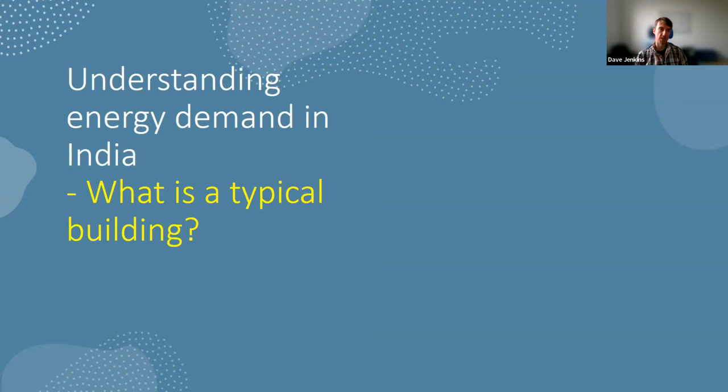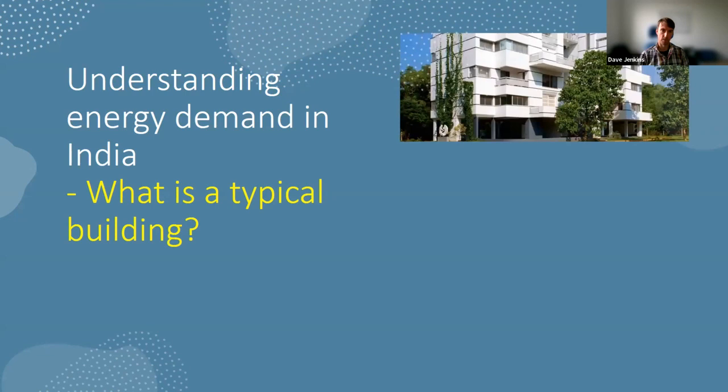So amongst all the many challenges of trying to understand energy demand in India, what is a typical building is probably the first one. Anyone who studies energy use in buildings will know that referring to a typical building to describe the entire country is a bit of a fool's errand anyway, but it's even more so in a country as diverse as India. In terms of the case studies that we were looking at, we had apartment blocks that people might be quite familiar with, regardless of what country you're from.